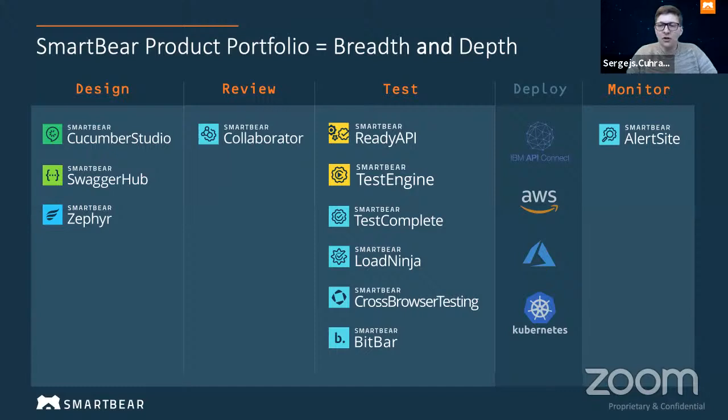There is a broad range of commercial tools across our product portfolio that cover different areas of SDLC that we offer. So for example, in the design phase, we have a tool like Swagger Hub to design and document your APIs using the API specification. And we have Zephyr, which we can talk more about in this webinar. This is a family name for all our test management tools, for designing and managing your tests. And then when we go into review phase, there's a tool called Collaborator, which is our code and document review tool. The bulk of our tools are in the testing phase.